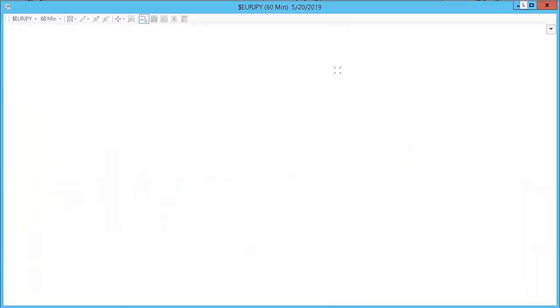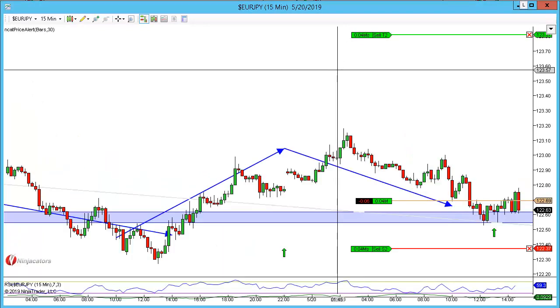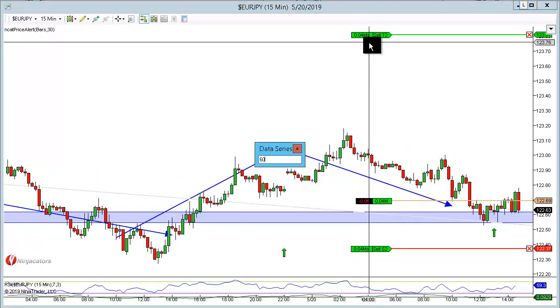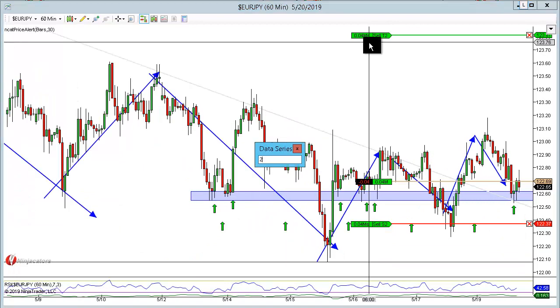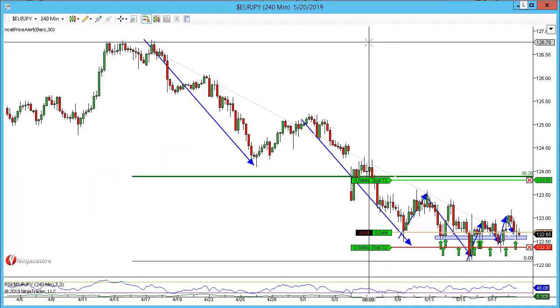Let's drop to the 15. Is there anything else? No, there's nothing really here. So super aggressive on this trade, but at the same time still waited for more confirmation.